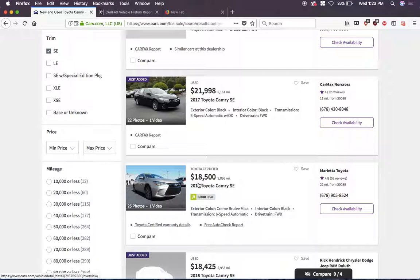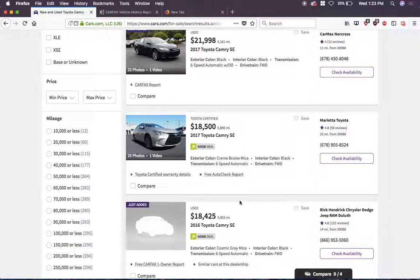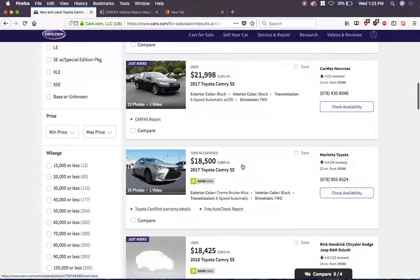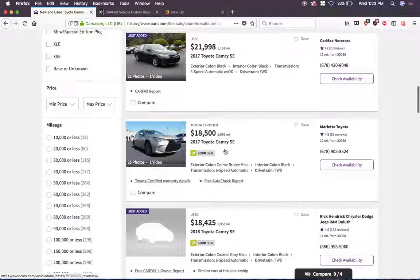Prime example of, yes, CarMax, and they don't negotiate and all of that, but that's a big jump. And a Toyota certified car is going to come with a certain amount of warranty. I'm not too sure what it is, but certified cars, if you can get them, their warranties are usually pretty good. So automatically, I wouldn't even consider this, and because CarMax doesn't negotiate, I definitely wouldn't consider it.